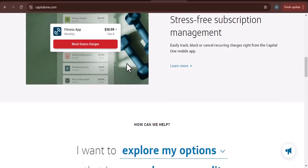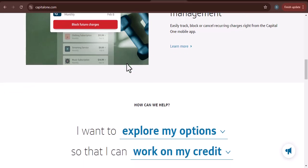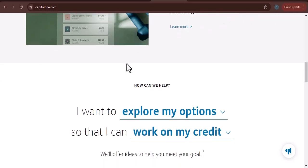Method 4, gift card. You can also buy a gift card and give it to the person you want to pay. This is a good option if the person you want to pay doesn't have a bank account or credit card.